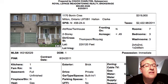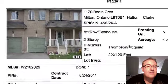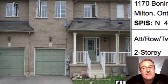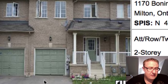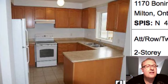So 1170 Bonin, some people call it Bonin. I think that sounds a little weird, but it's 319.9. It kind of looks run down from the outside. I don't know, you know what I mean? I don't know if it's the garage or just the faded driveway. It just looks like it's a little bit old, and it's actually not that old. I mean, the street itself is maybe 5 or 6 years old.